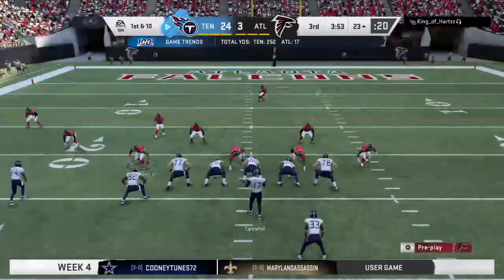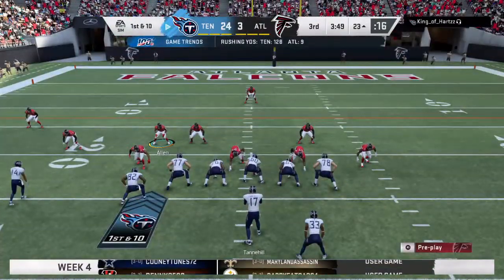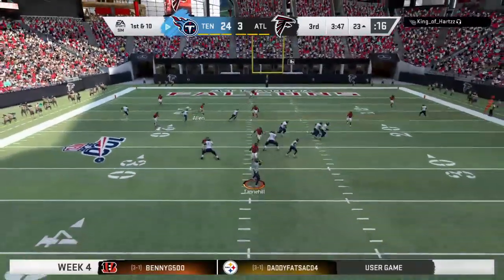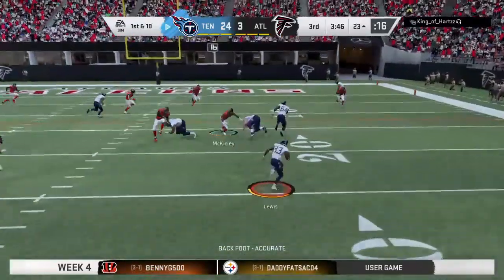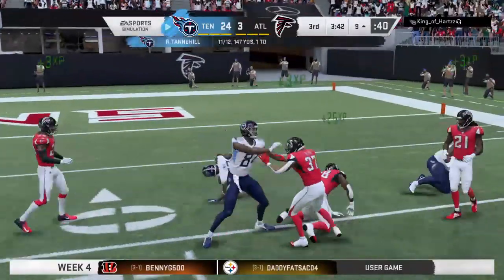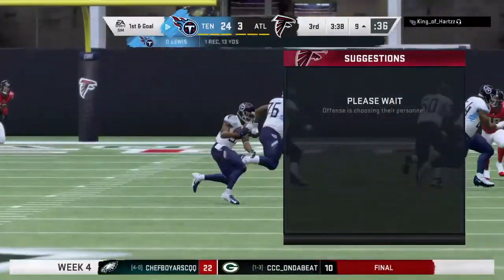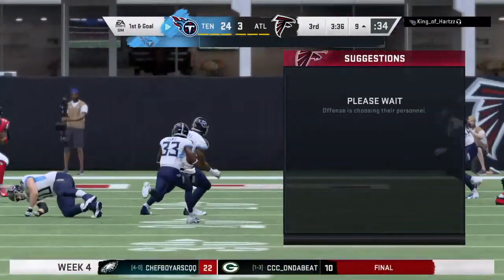Ready? Check Mike 54. Mike 54. And watch the line. Big grip. On 1st and 10, Tannehill sets up the screen to Lewis. And he gets it inside the 10 to the 9. A solid pickup of 13 sets him up 1st and goal.